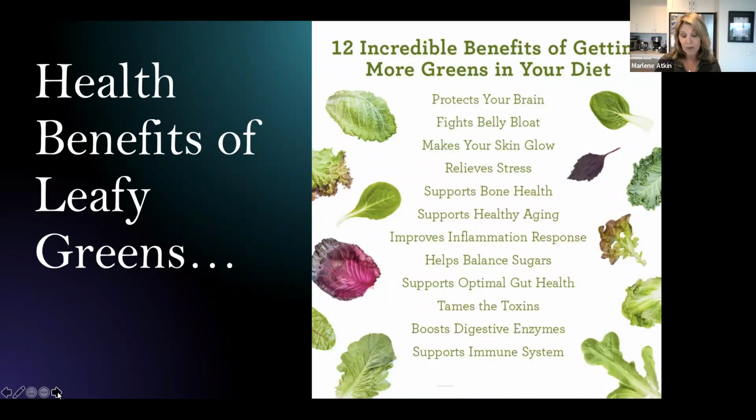And in terms of digestion, leafy greens, like most vegetables, have great fiber in them. This helps your gut health. It helps keep everything moving and keeps your gut healthy, and helps to increase the good microbes in your gut.